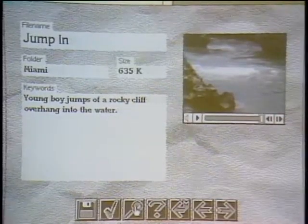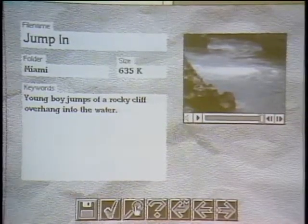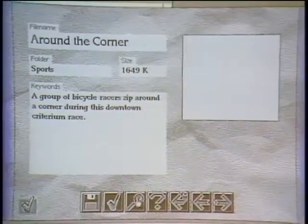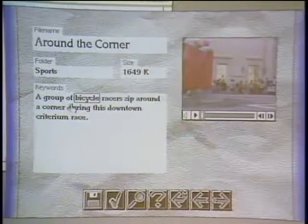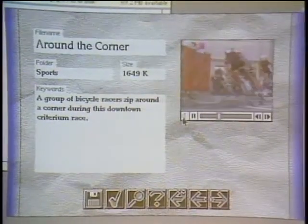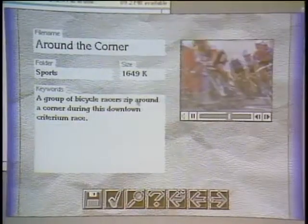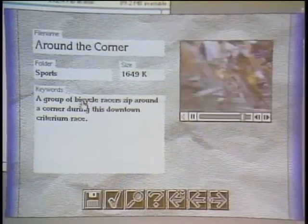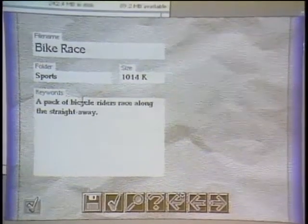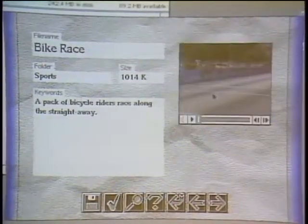There's another way to find things. You can use the find feature. You can type in the word, so hit find, return, any clip that's about bicycles. It just goes to the first one alphabetically that has bicycle in its keywords. Let's play it and take a look at it. There's a third way of finding anything. In case you're interested in bicycles, under the keywords you can click on that word bicycle, and it'll take you to the next one. Here's one called bike race.